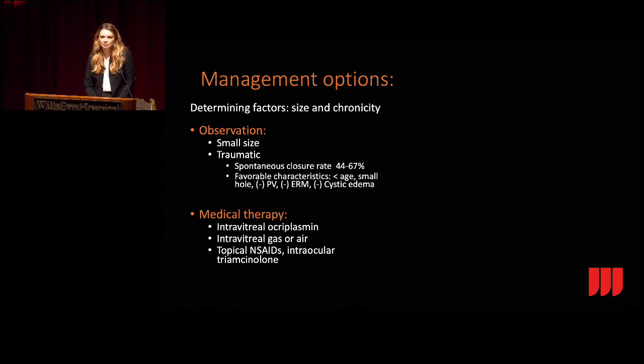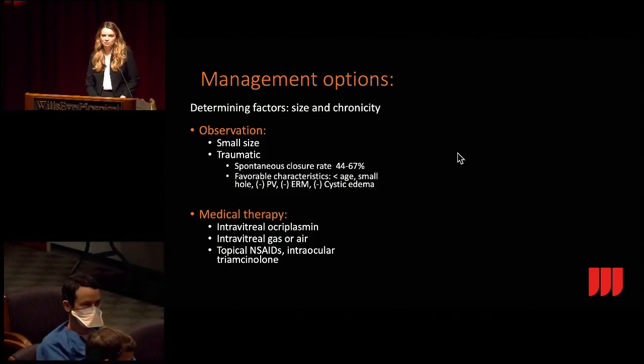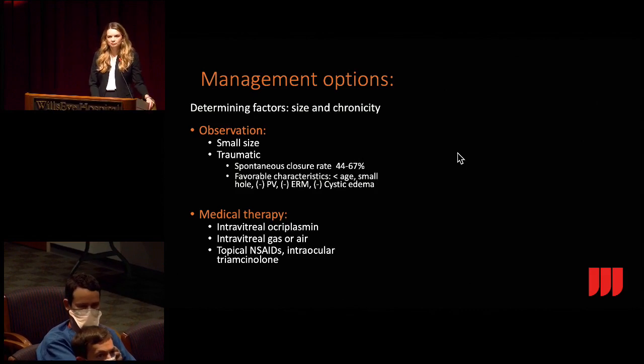Typically earlier is better. You don't want to wait too long. The longer you wait, the less favorable the outcome. So if I see a patient in the office, I usually tell them, assuming we're not going to try drops, which I haven't had too much success with, I usually tell them within 4 to 6 weeks. Doesn't need to be done within a day or two, but pretty soon.